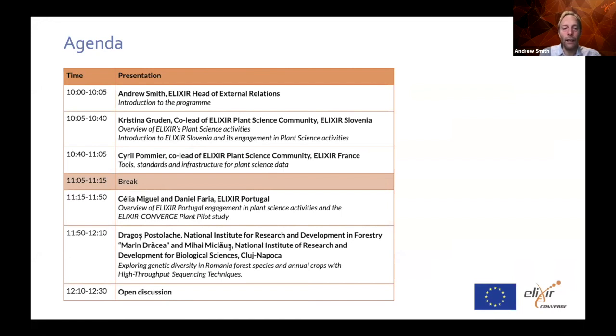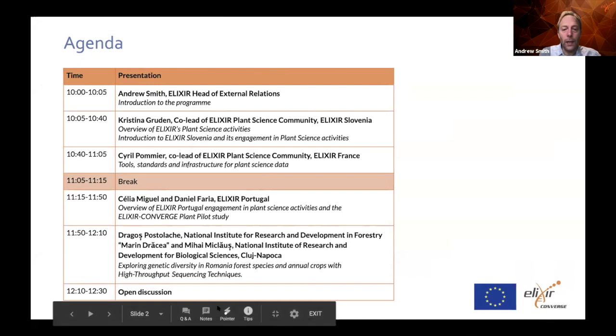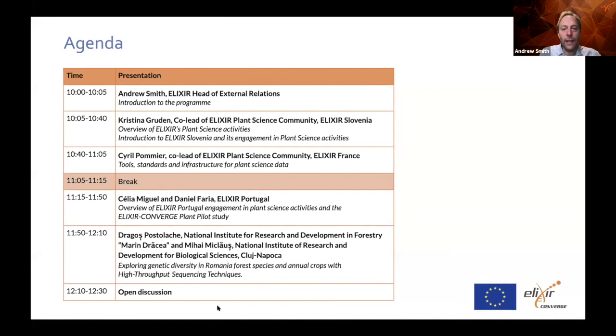where we're developing a research data management toolkit that would be useful for plant scientists as well. And then finally, Dragoș and Mihai will give a national presentation about exploring genetic diversity in forest and crop species in Romania using high throughput sequencing technologies, so you can get a good idea about some of the local activities that are taking place.